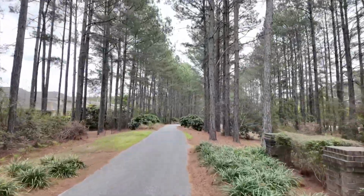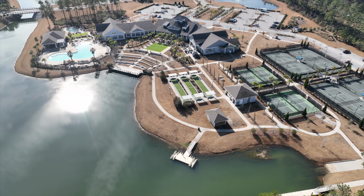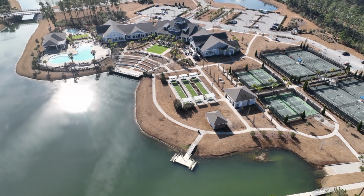So the Four Seasons is located inside Cane Bay Plantation, but it's on the lakes at Cane Bay. So if you're truly an outdoor enthusiast, you like that all-inclusive active adult lifestyle, then the Four Seasons is gonna be at the top of your list, because you've got the lakes, you've got the bike paths, you got the golf cart, you got the grocery store. It doesn't get better. It really doesn't.